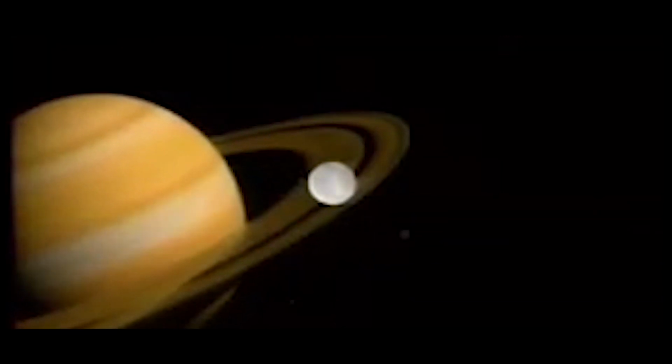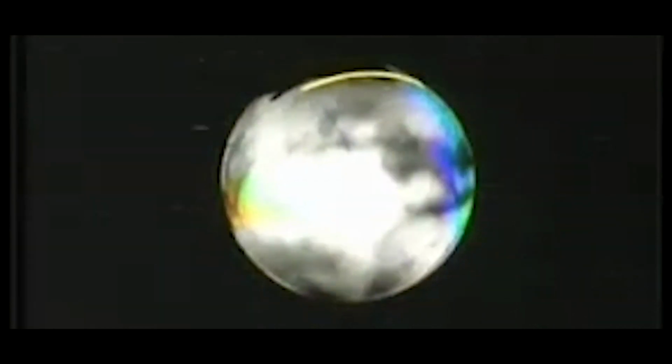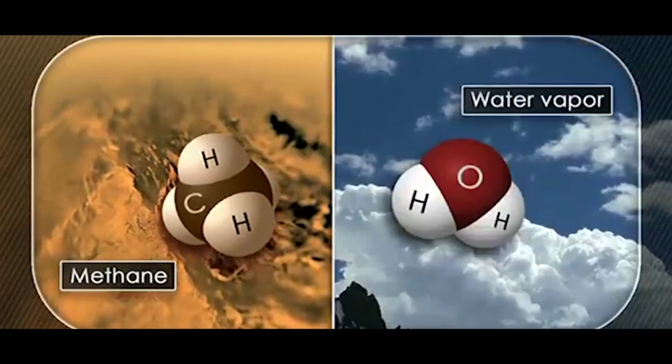So Titan's a really exciting place, and just because we sent the Cassini-Huygens mission there does not mean that we have all the answers already. In fact, there are many questions raised by the mission that we still need to answer. Some of those pertain to the chemical complexity of the atmosphere. Does it create chemicals which could be the seeds of life?